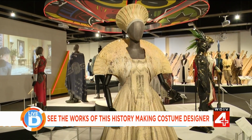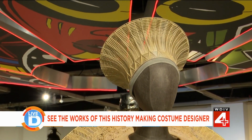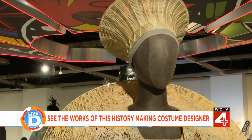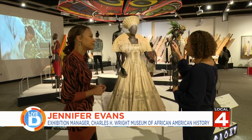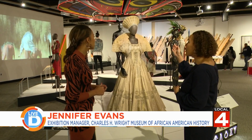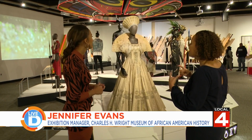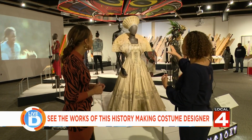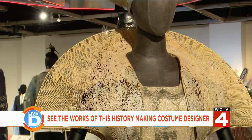The hat on the top is an Isicholo, a South African marriage hat. And so one of the things that Ruth Carter did differently in this movie was she had the hat 3D printed. So instead of it being woven the way it would traditionally, it's a 3D printed hat. And so that made it lighter for the actor to wear. The same thing with the collar is also 3D printed. So it's just an easier, more functional object to wear.